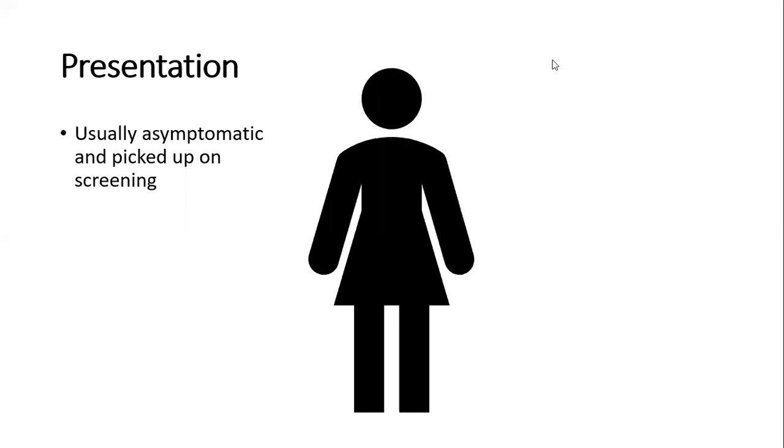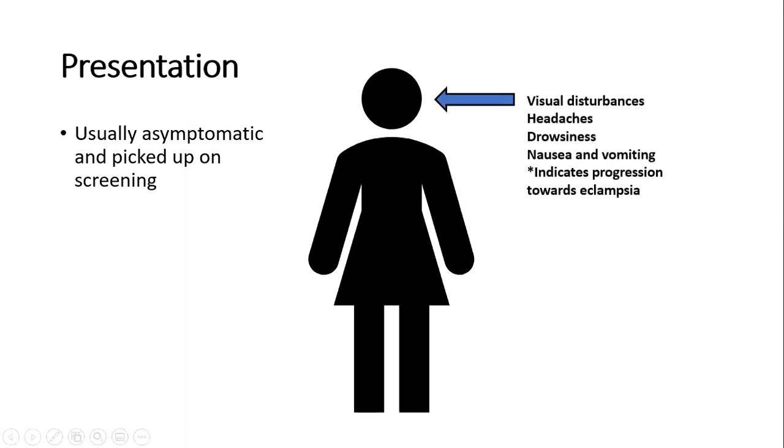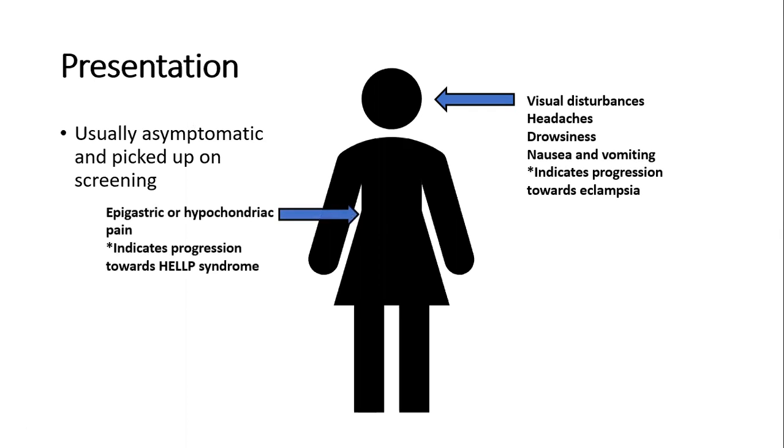So now to talk a little bit about the presentation of preeclampsia. It's usually an asymptomatic disease that's picked up on screening, but in the later, more advanced stages, it can start to become symptomatic. These include neurological symptoms like visual disturbances, headaches, drowsiness, and nausea and vomiting, and all of these indicate that the patient's progressing towards eclampsia. Similarly, if they start to get epigastric or hypochondriac pain, that's an indication of liver involvement, which also indicates progression towards HELLP syndrome.